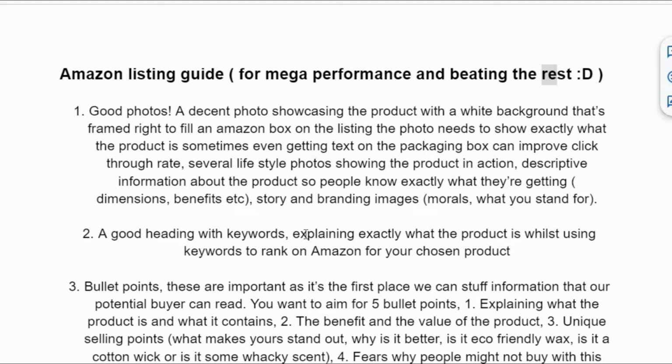So people can just click on that and they know exactly what they're getting, what's going to be in the box, all that kind of stuff. And then I try and do a few other photos like story, brand building, morals, what you stand for, trying to just showcase your brand a bit. So whether it's eco, soy, fully recyclable, something like that.